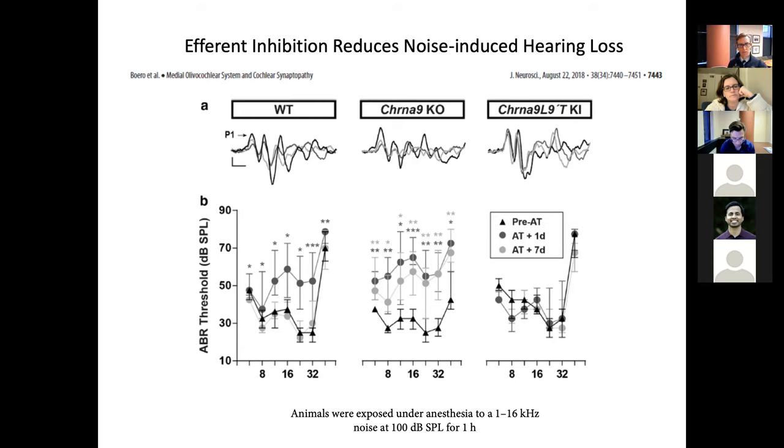So you can see that in the wild type column, the leftmost one, where the threshold to sound measured by the auditory brainstem response, one day after acoustic trauma was elevated by 20 dB or better, and then 7 days later recovered back to baseline. So it was a temporary threshold shift. In mice that had the acetylcholine receptor that's activated by the efferents, when that receptor was knocked out, that's the middle column, you see that the threshold shift after acoustic trauma was larger and then failed to recover. So they had more trouble after this acoustic trauma.